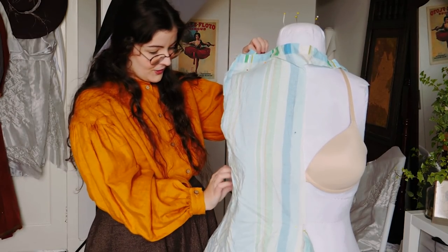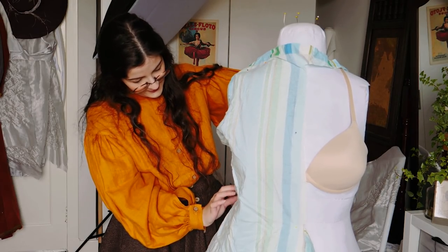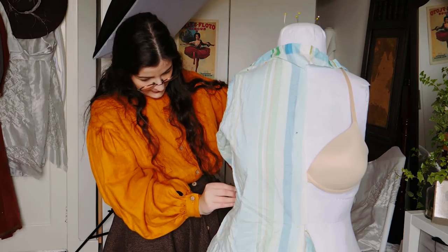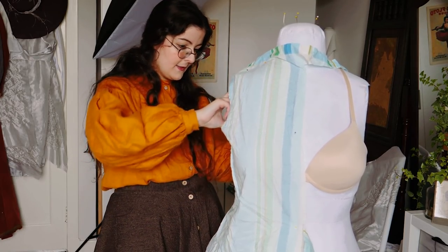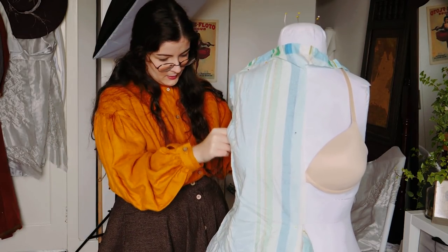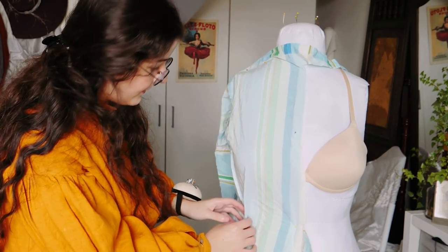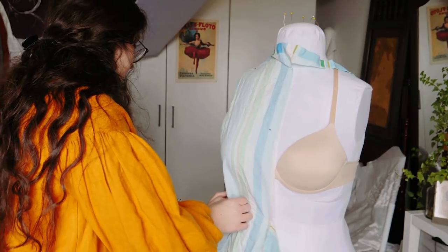Okay, and then the other thing I try to do is that I sort of orient the fabric so that it's back up to the straight of grain on the side seam. And then I just pin that down along the side seam. Then you can see obviously there's some issues here, but what I just do is I pin out this excess fabric just kind of wherever I want it to.